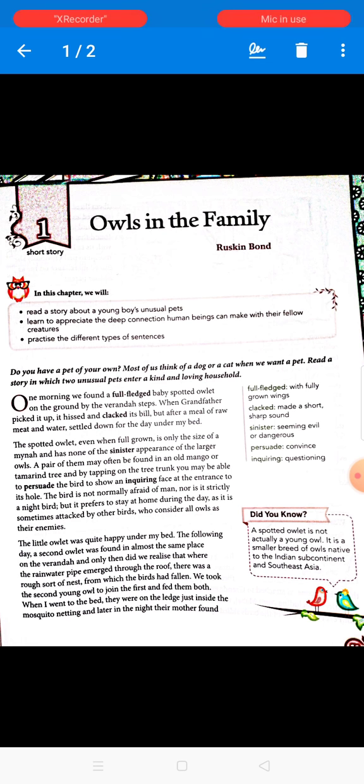The bird is not normally afraid of man, nor is it strictly a night bird. But it prefers to stay at home during the day, as it is sometimes attacked by other birds. So as they are small, they might be prey to some other big birds. That is why they prefer to stay inside the hole during the day, as it is sometimes attacked by other birds who consider all owls as their enemies. So basically all the animals consider owls as their enemies, so the larger birds, the birds bigger than the spotted owlet, might attack them. So that is why they prefer staying inside the hole.